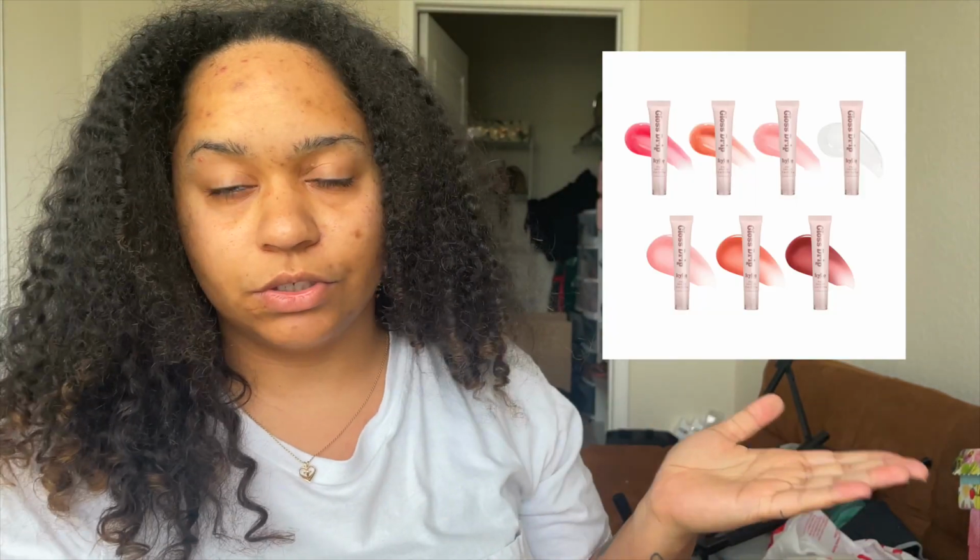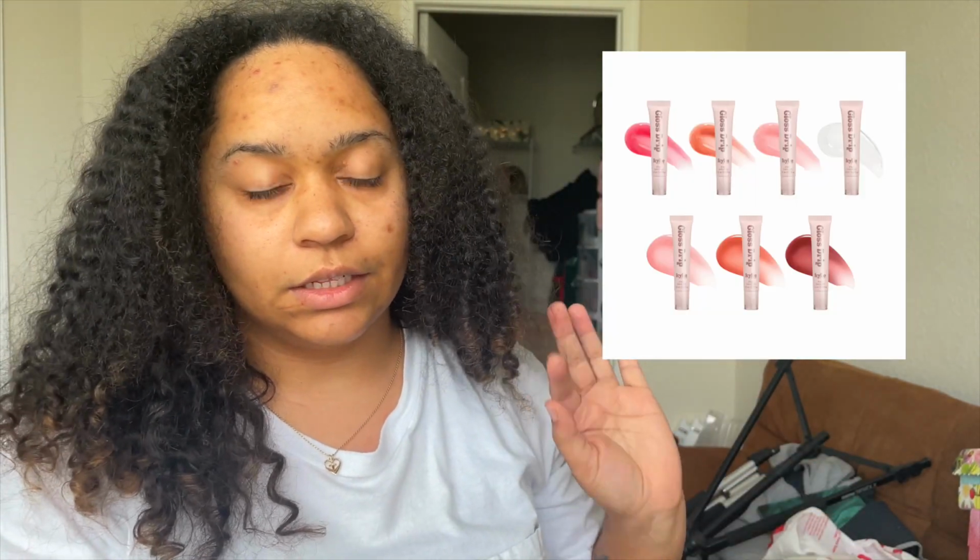Caylah Gloss Strip. I'm just gonna put a picture of them here, of the new shades. I have all of them here. I put a picture of all the shades here, and then the new ones. They launched 3 new ones for fall, I think. So I'm excited to use these.